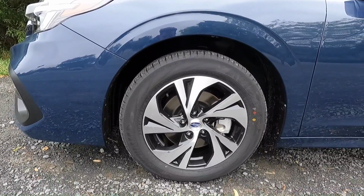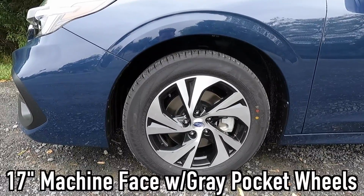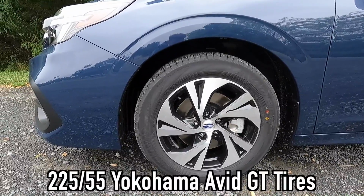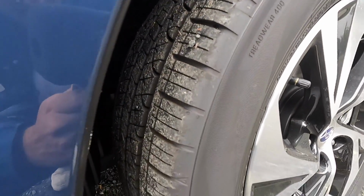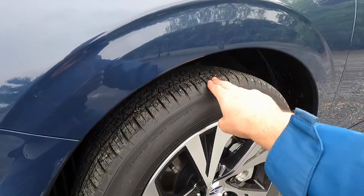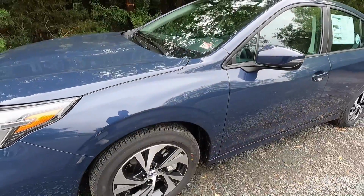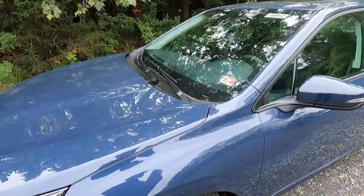Now coming down just a tad, these are the standard wheels that come with the Premium, and they are a 17-inch machine face with gray pocket wheel, and they're wrapped in 225/55 Yokohama Avid GT tires. And I'll give you guys a view of the tread pattern on those tires as best that I can. Not the best, because there's really not that much of a wheel gap between the top of the tire and the fender. Really not all that much space, which is kind of nice and kind of makes it not look like a four-wheel drive vehicle like some sedans do.